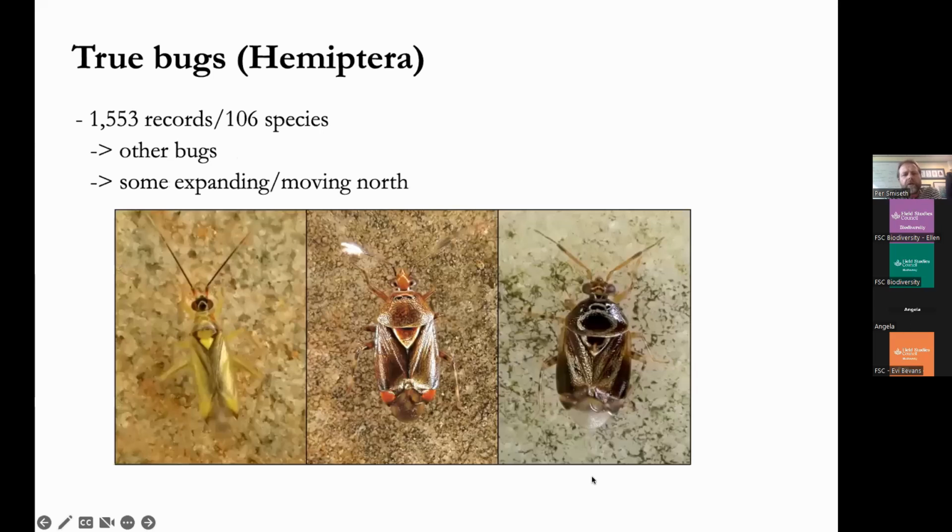There's quite a few other bugs that we're finding as well. So this is Campylonura virgula, the bug on the left. This is a species that is associated with trees. It's quite small and delicate, but it's possible to find it by looking closely on gravestones under trees. We're also finding some other beetles in Edinburgh now that are expanding their ranges, or at least moving north.